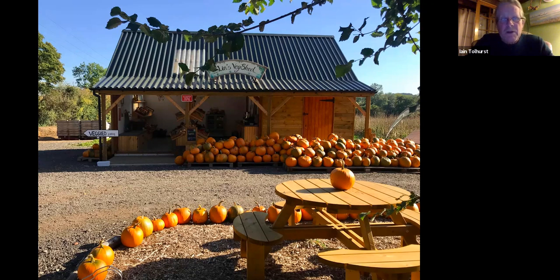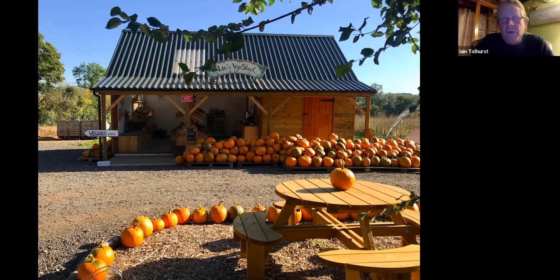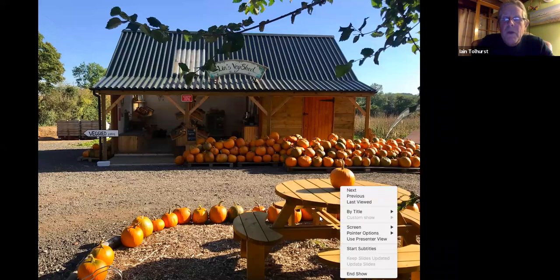This picture was taken last year. This is just some of our pumpkins. We sold over 1,000 pumpkins in 3 weeks this year. It's been incredibly popular with pumpkins this last year.